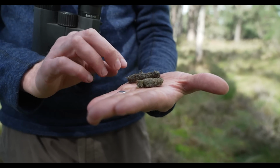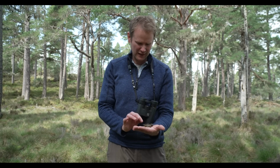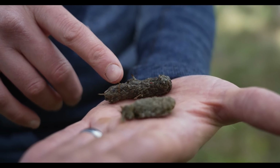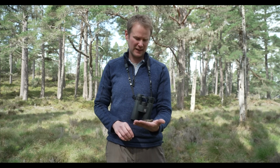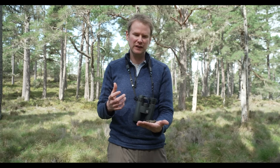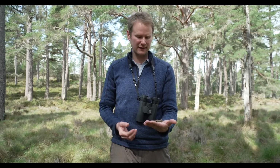This one's full of cotton grass seeds, and that's why it's darker in colour, and you can kind of just make out some of these little seeds. And this shows you that a bird's been in this bog feeding on this cotton grass. I'm fairly sure this is a hen Capercaillie. There's a few bits of pine needle in there as well, and this time of year she's building condition to get ready for laying eggs, sitting on the nest.